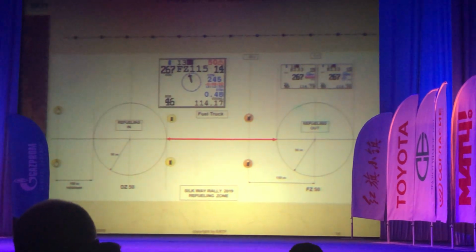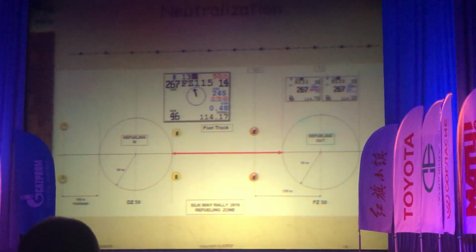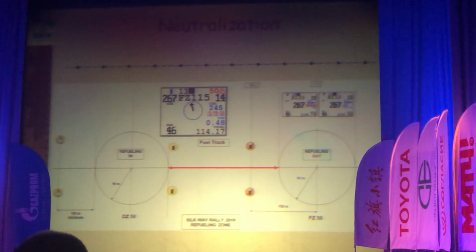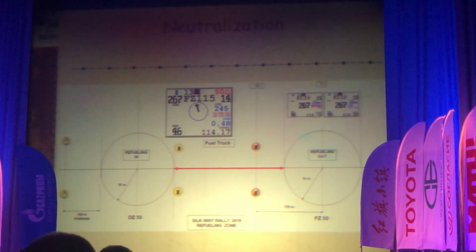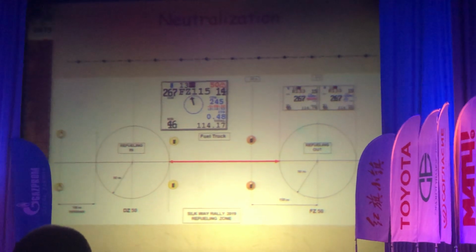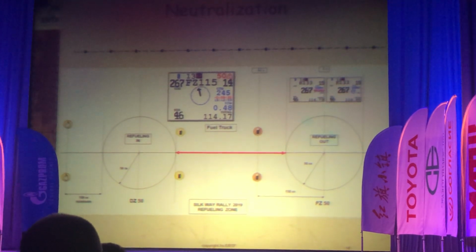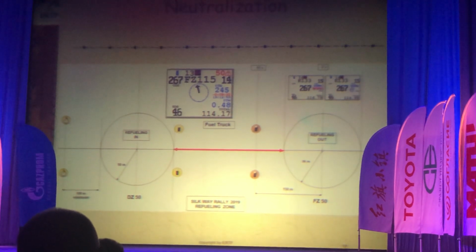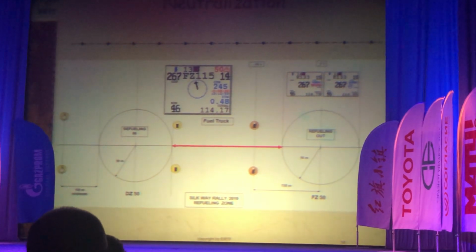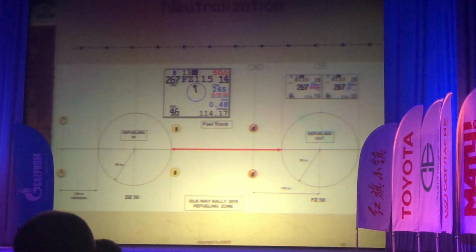So let's talk about the neutralization zone. It's not really complicated, but you have to be careful because the GPS will count down 15 minutes as soon as you are in the middle of the DZ. So as soon as you enter the DZ, you have time to slow down, of course, because you will be limited with the speed, and then after the middle, your countdown will start.